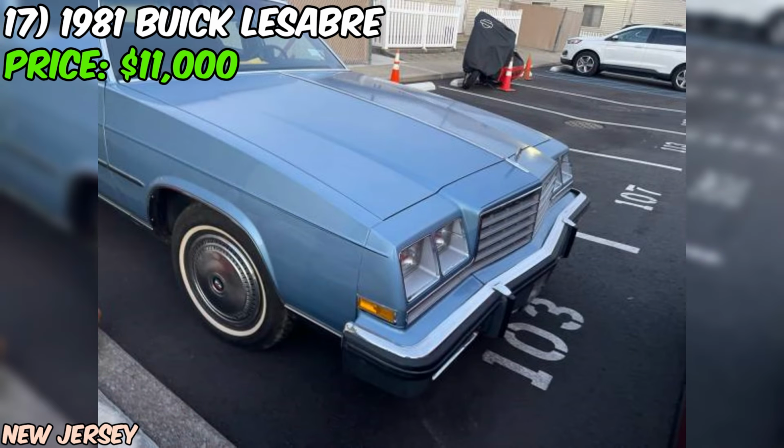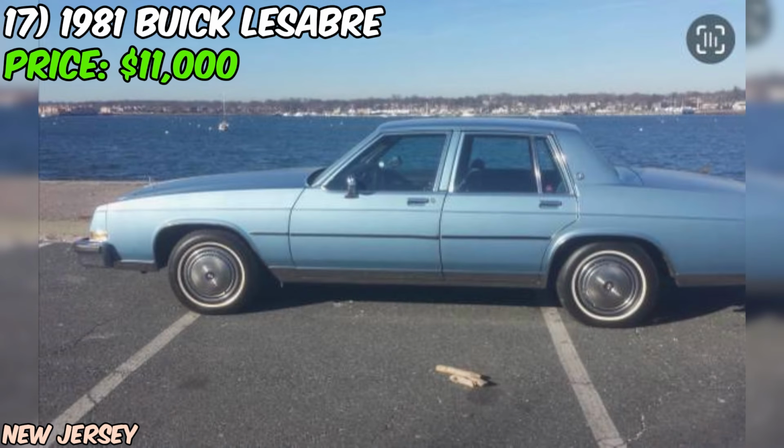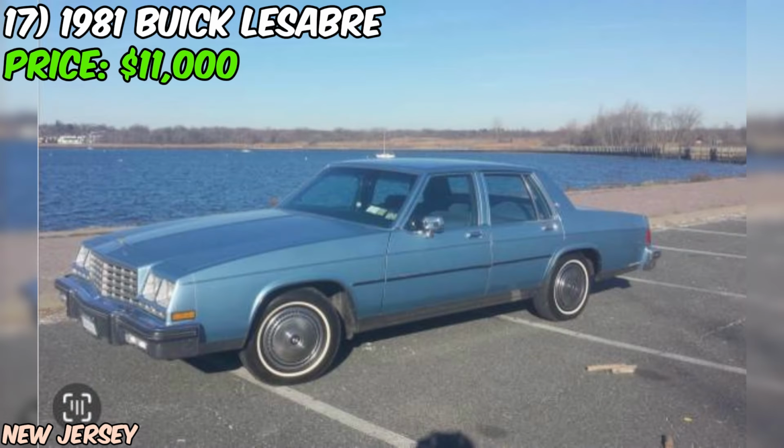Of course, as with any used car, it's always a good idea to give it a thorough inspection before making a purchase. But based on the seller's description and the photos provided, this LeSabre looks to be in truly excellent condition.